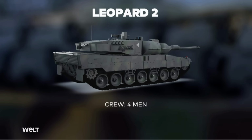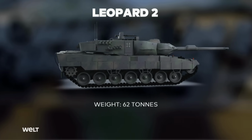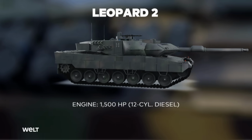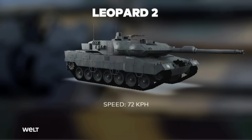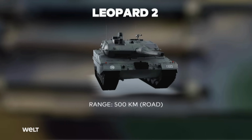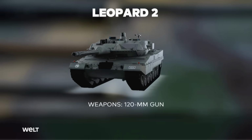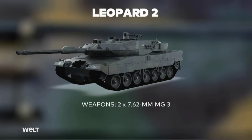The Leopard 2 is a heavy main battle tank with a 4-man crew. The 62-ton tank is powered by a liquid-cooled 12-cylinder diesel engine with an output of 1,500 horsepower. It has a top speed of 72 kilometers per hour. On the road, it has a range of 500 kilometers with 1 tank of fuel. Its main weapon is the 120mm smooth-bore gun from Rheinmetall for fin-stabilized projectiles.